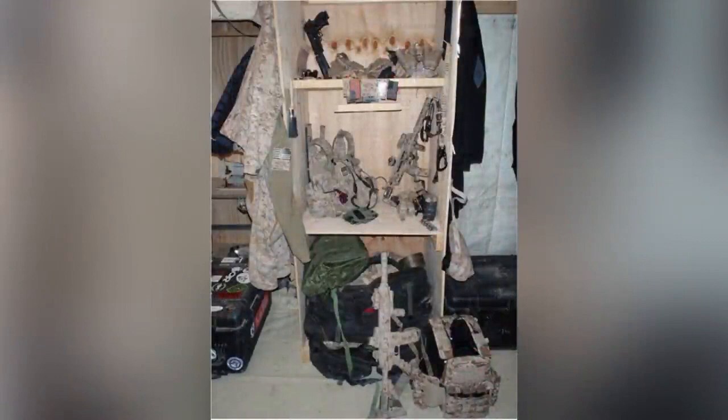You can see two different plate carriers. They got pistols up on the top left, helmet with night vision, a little MP7 in there, a bunch of American flag patches, all kinds of sick gear. I think these little homemade, like DIY wooden gear lockers are just the sickest looking things ever.